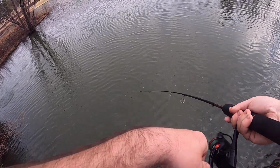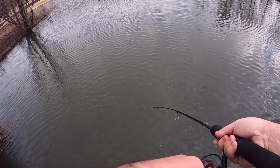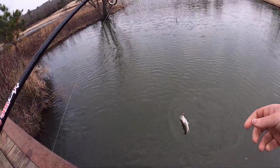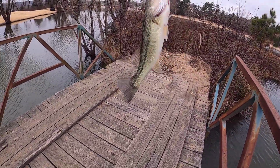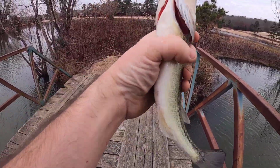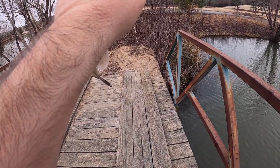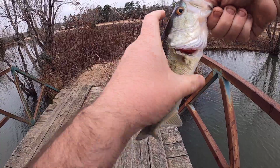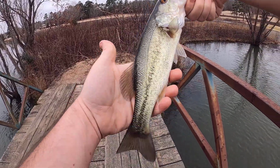There's another one. About the same size, but not quite as strong. That other one put up a better fight. Yes, yes, yes.